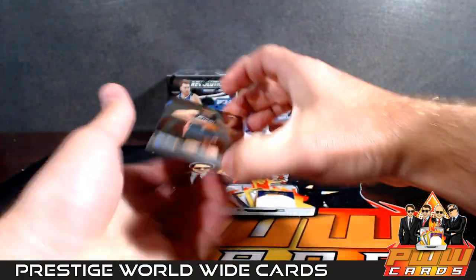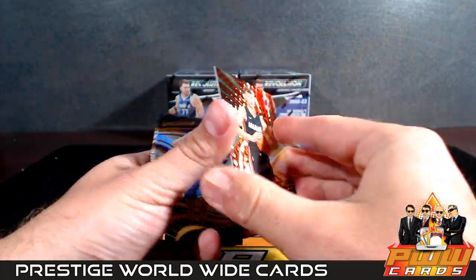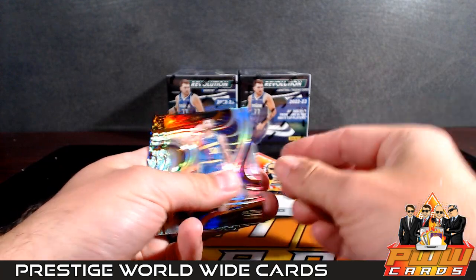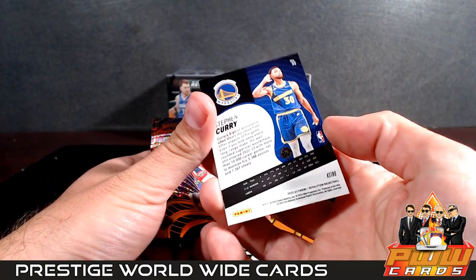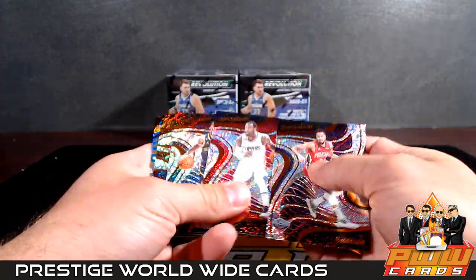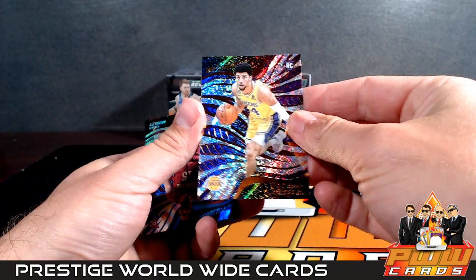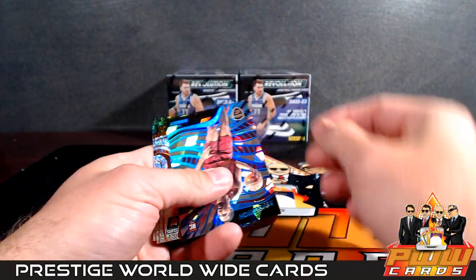Remember that time that Dallas built a full team and then got smoked? Nikola Jović, Rookie Revolution, Miami Heat. Gotta like that. Steph Curry, again, Golden State, a quiet break. Pulling up some beauties. A couple of Steph Curry inserts. Rookie Scotty Pippen Jr. for the Lakers. Lake Show, once again, is Anthony C.